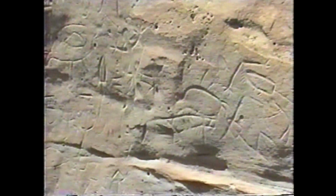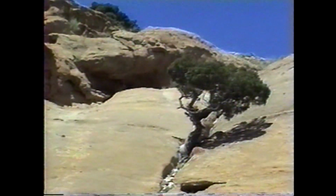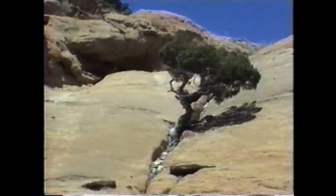At the petroglyph site here, there's a little juniper growing out of a crack in a rock. That's a bonsai. Climb up there and take a picture of everybody. That way I can get a wide angle picture. Make it look big. Another display is on the rocks ahead of me here.